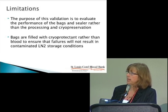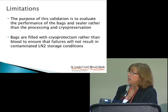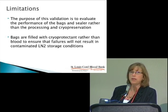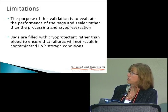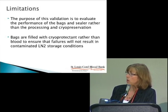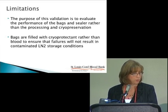There were a couple of limitations to this. The purpose of the validation was really about the integrity of the product itself. It wasn't to test cellular viability, potency, integrity. It was just about the product performance. And then, like I said before, we filled it with cryoprotectant so we didn't contaminate our LN2 stores.